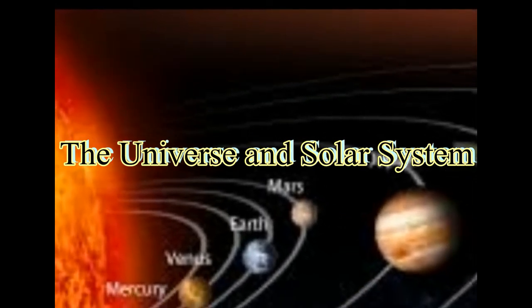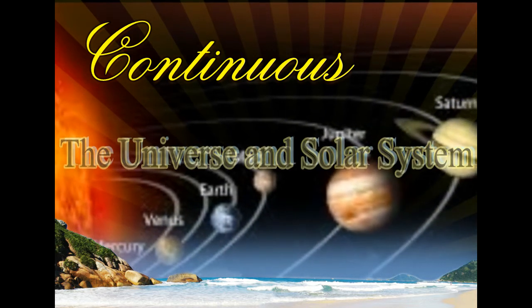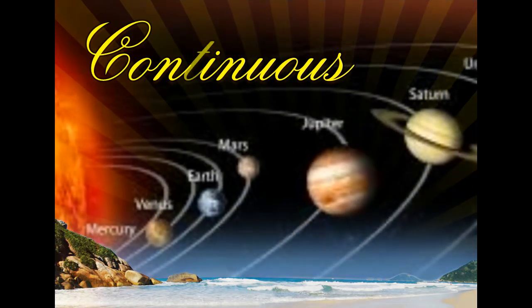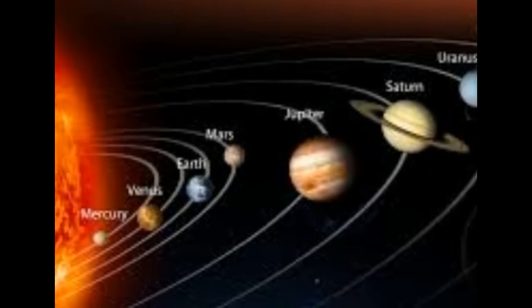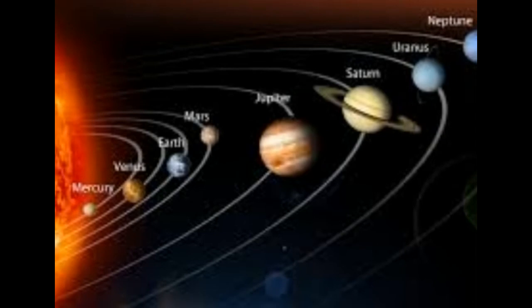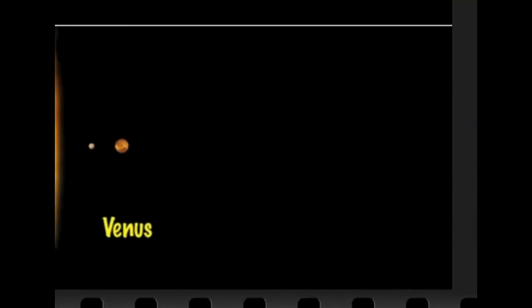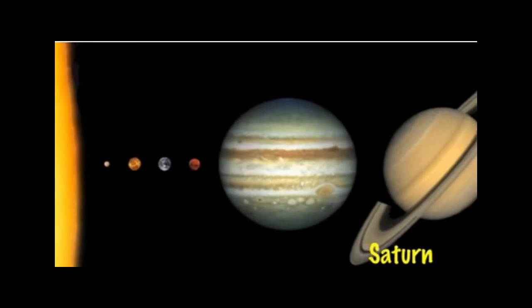Now we are going to learn more about our planets. The word planet means wanderer. There are 8 planets in the solar system. How many planets are there? 8 planets. They are Mercury, Venus, Earth, Mars, Jupiter, Saturn, Uranus and Neptune.